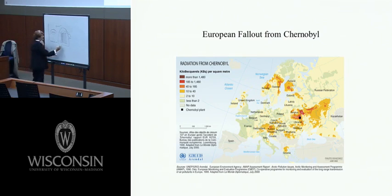Now, these reactors need 1 million gallons of water a minute from a lake or a river to keep them cool, and if they lose the cooling water, the whole thing melts down like happened at Fukushima, and I'll walk you through that in a minute. And the water is relatively radioactive. Routinely, reactors release radiation. It's just called routine releases. Don't worry about it, it's just routine.